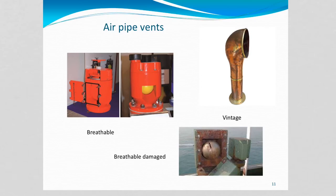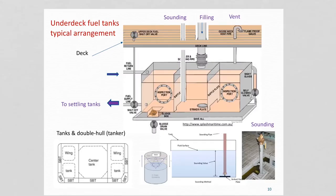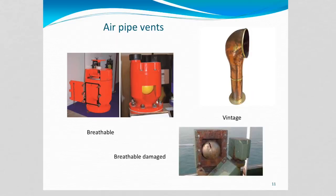Air pipe vents. Well, that's a vent here on a ship. This is just a principle, but on a large ship, you have breathable air vents. So if you have a wave here, it's going to prevent water from getting inside the tank. And you would just open as needed. This valve is a floater. That's the way it used to look. It's a vintage one.